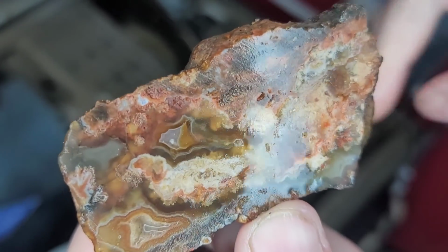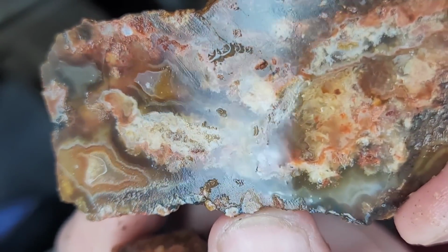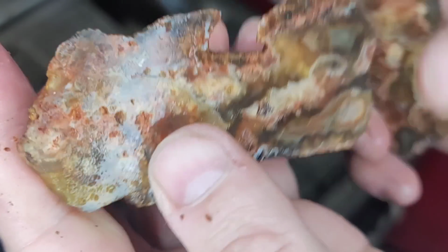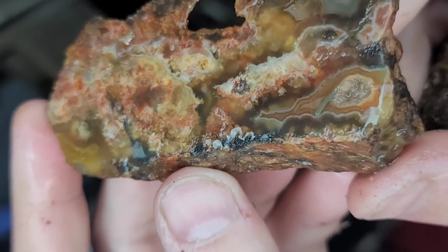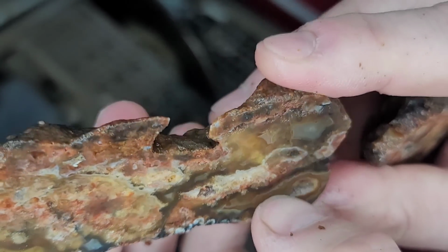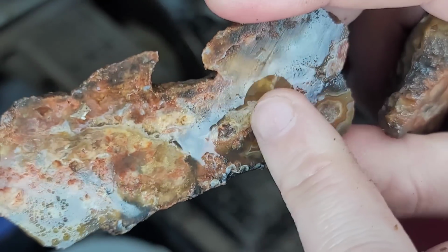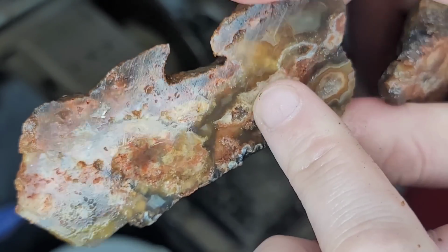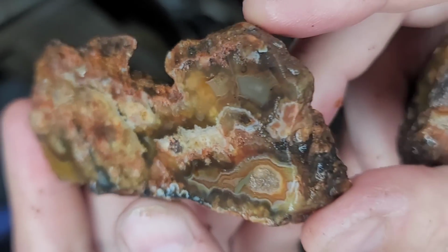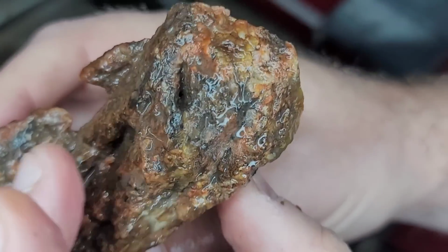The depth that piece has, like it goes in there, like that chalcedony is beautifully see-through. Like it just goes in there deep and clear. Here's the other side. There's little fortification pockets everywhere mixed in with plumage, with chalcedony windows. That's just beautiful. That's got everything going on in it. That's a beautiful little agate.